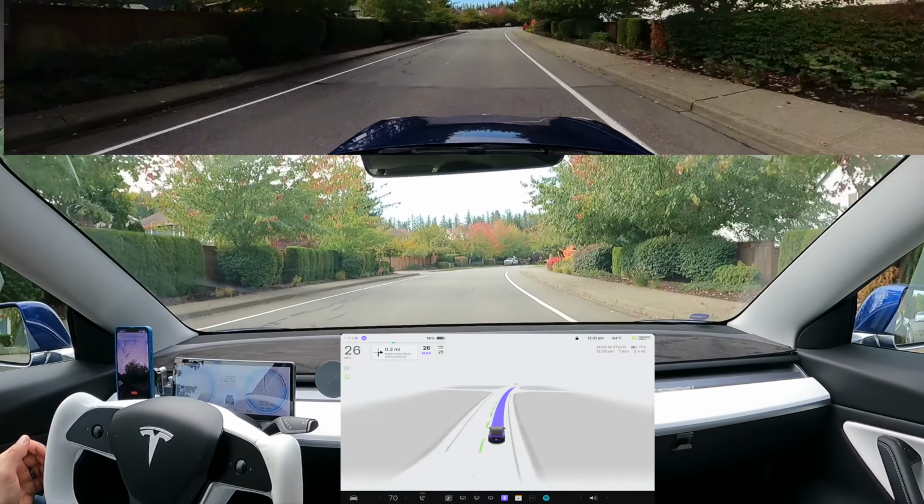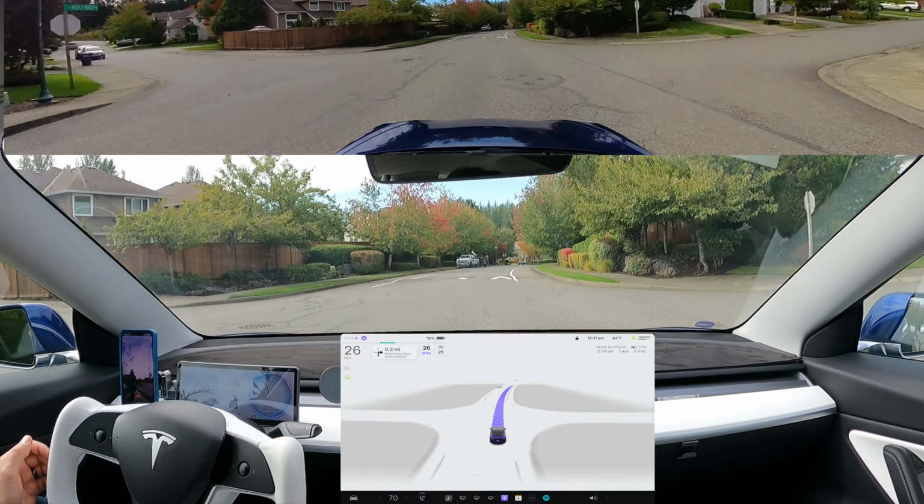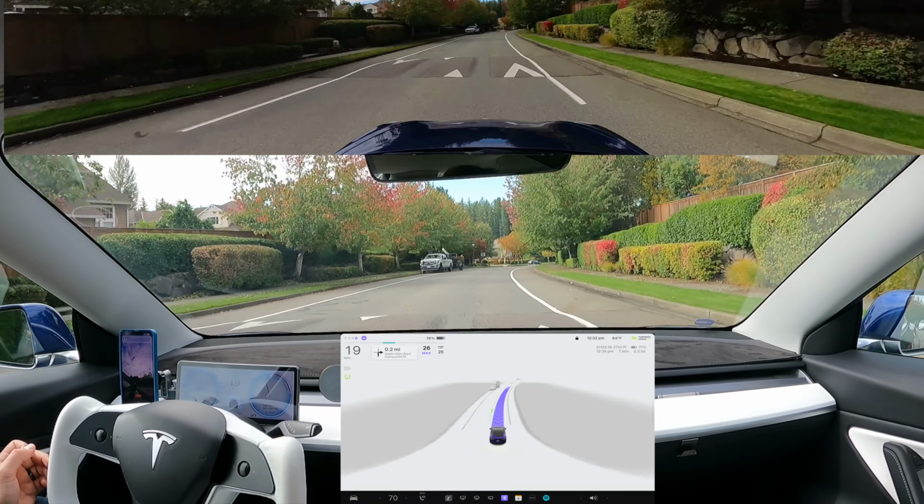All right, so we're going to go. We should slow down for this speed bump up here. I'm assuming none of that has changed with this update. Yeah, here it comes. Slowing down, looking good.